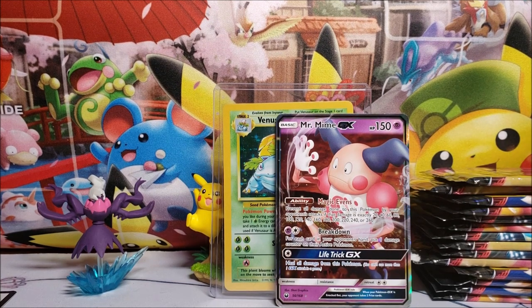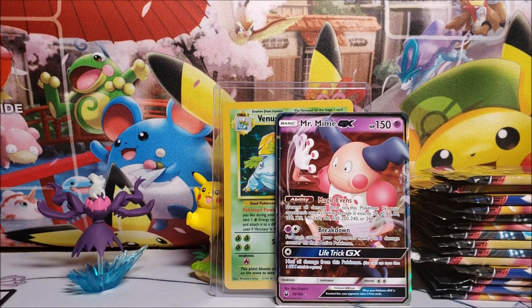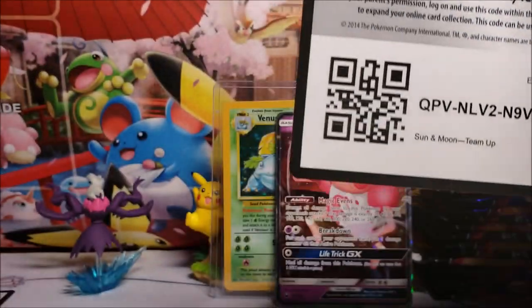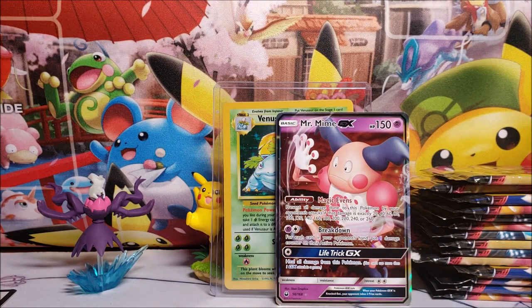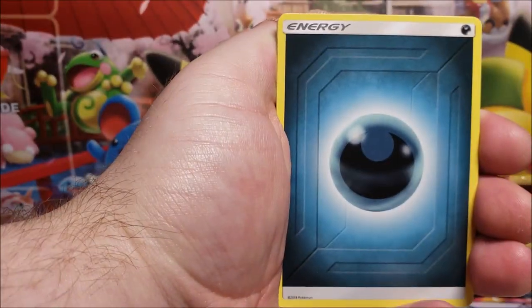Now Team Up, I can't even remember what I want out of this. Probably just like Pidgeots, I guess. Oh, Jirachi! That's what I want. I want Jirachis. So there is a code card. Yeah, I think Jirachi's still the most expensive card in the set, and it's a holo, so that's pretty cool.